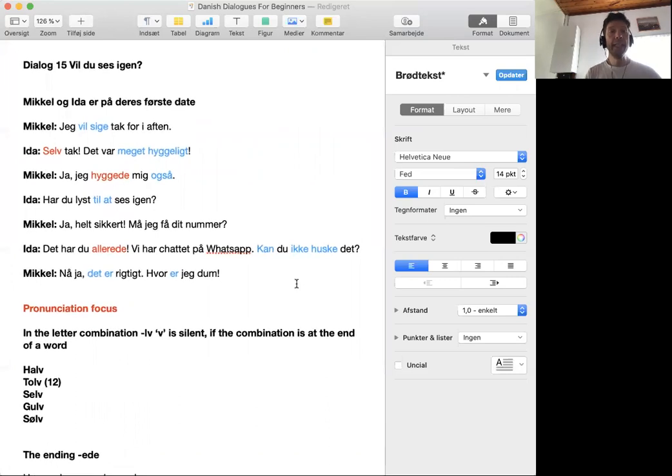Mikkel og Ida er på deres første date. Jeg vil sige tak for i aften. Selv tak. Det var meget hyggeligt.